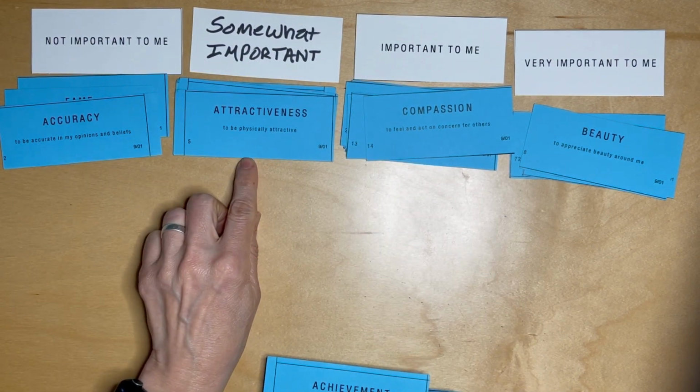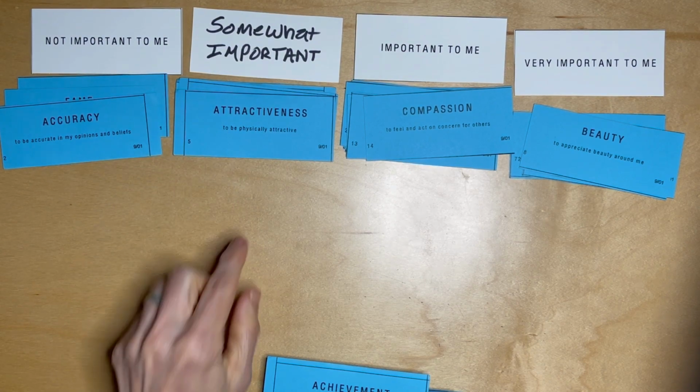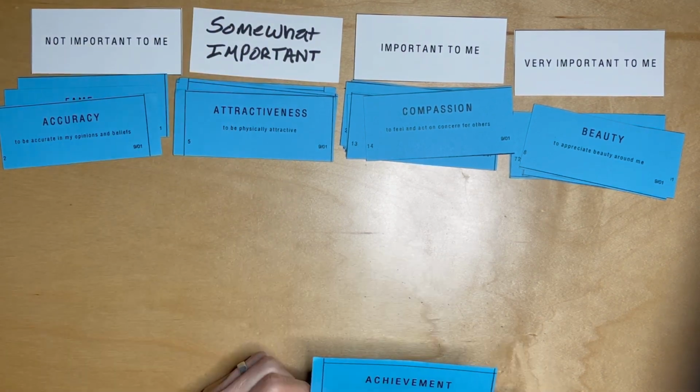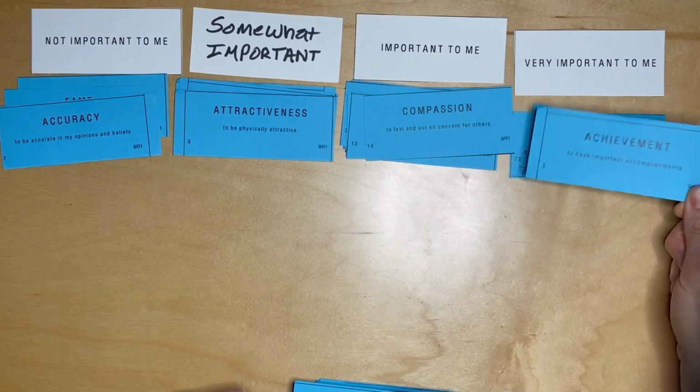Oh, that's so convenient, because I'm somewhat attractive and it's somewhat important for me to be attractive. So that's beautiful. That really lines up. Achievement, to have important accomplishments according to me.